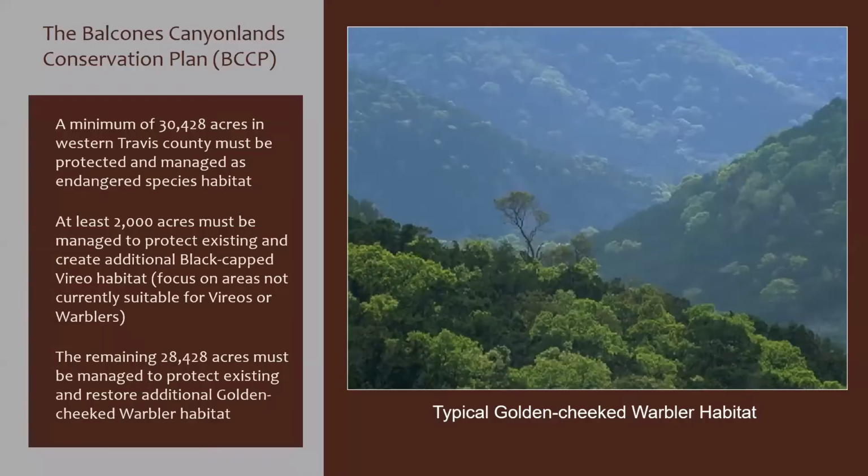The Balcones Canyonlands Preserves operate under a federal endangered species permit and a habitat conservation plan. Our habitat conservation plan is very long, it's a notebook 4 inches thick, but for the purposes of this presentation, let's just talk about some of the highlights. According to the plan, we needed to set aside 30,428 acres in Western Travis County, which must be protected and managed as endangered species habitat. At least 2,000 of that must be managed to protect existing and create additional black-capped vireo habitat.